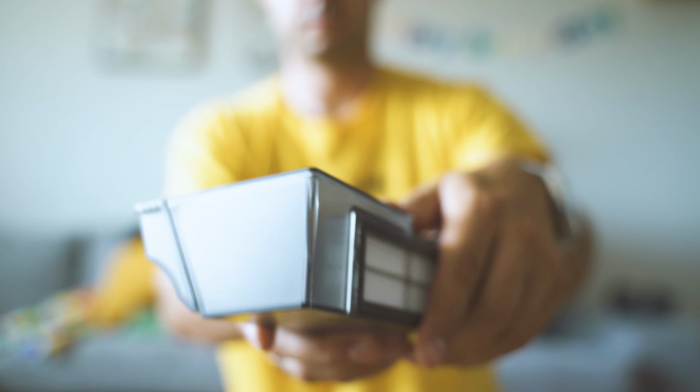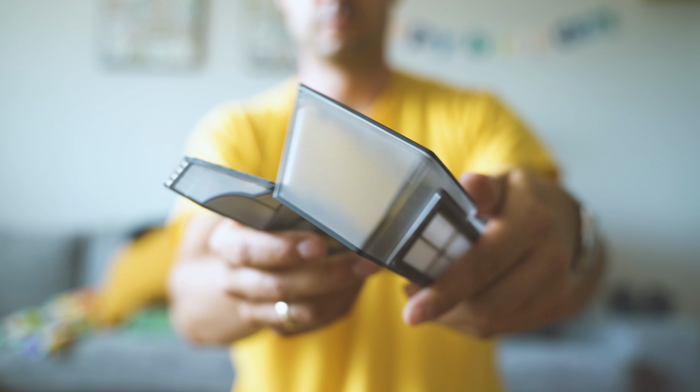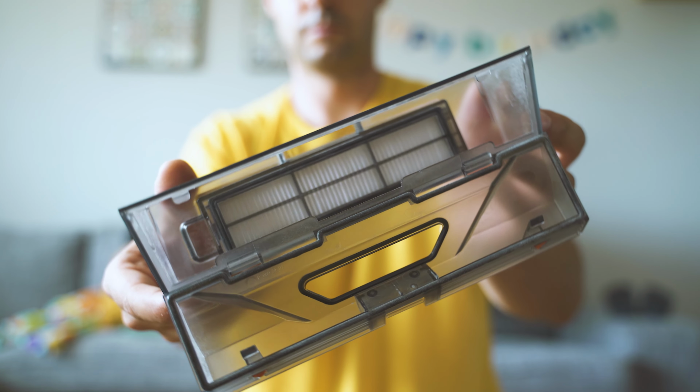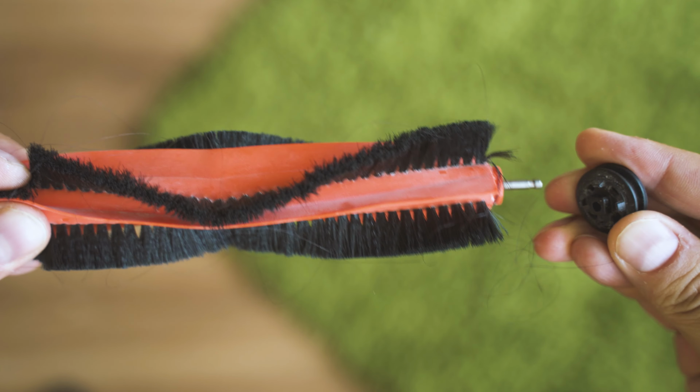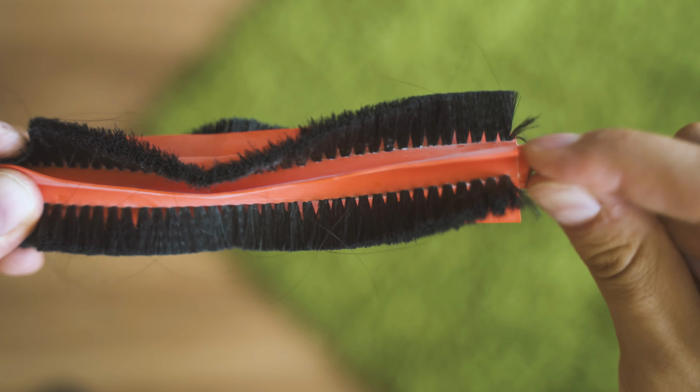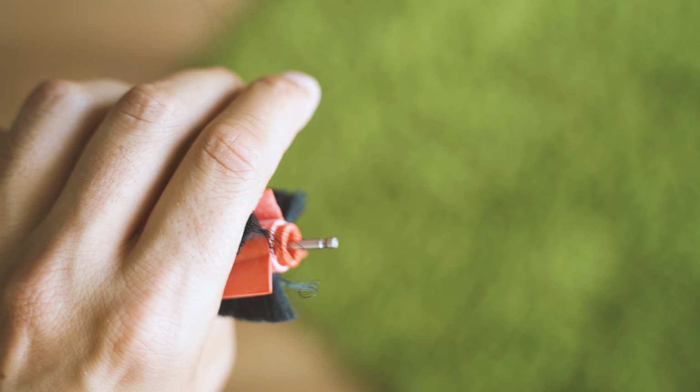After the cleaning, it is recommended to remove the dust from the box and to wash it if you've used it. The main brush also needs maintenance from time to time. The sides are detachable, and from the standpoint of a Roborock S5 user, which doesn't have this feature, I can promise you that this little trick here is priceless.